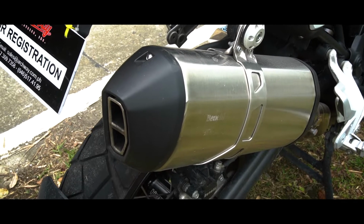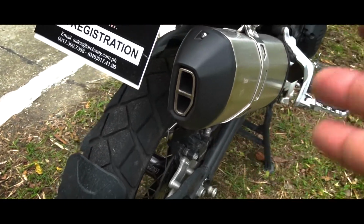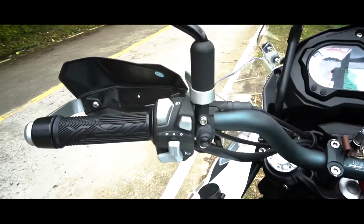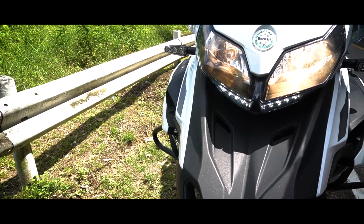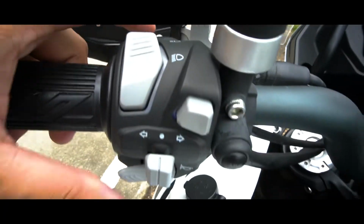For a stock pipe, you know, that sounds good. Yung huni niya parang inline 4 or parang inline 3. Ang ganda. Stock yan. On to the left hand side, ito ang high beam at low beam. Diyan mo makokontrol yan. Which, by the way, once you turn this bike on, DRL tayo. Nakabukas ang headlight agad. Passing light and busina.